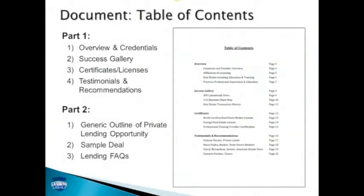Okay, the next page in your document here should be a table of contents. I personally think it's very important to have one, because it makes you look professional and organized. When I did mine, you can see my table of contents there originally was overview and credentials, success gallery, certificates and licenses, testimonials, and recommendations.